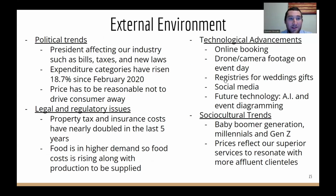Continuing on with the external environment, some political trends deal with the president affecting the industry, such as bills, taxes, and new laws, and also the state of the economy as a whole. Biden's decisions across various expenditure categories have risen 18.7% since February 2020. Despite additional cost, price has to be reasonable in order not to drive the consumer away. Legal and regulatory issues deal with property tax and insurance costs having nearly doubled in the last 5 years in the East Baton Rouge area, significantly impacting our firm.